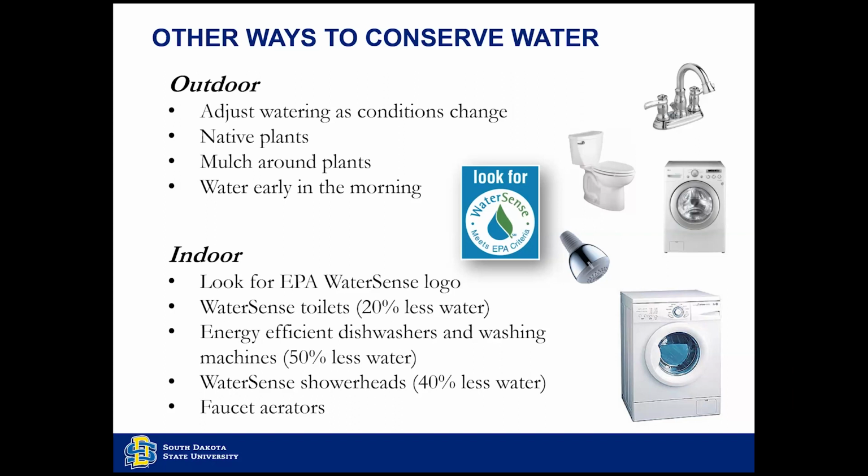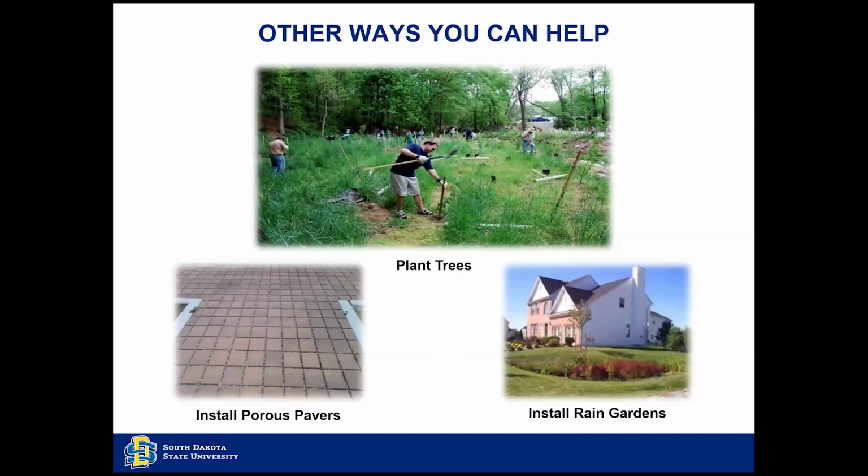And whenever you do this, both indoor and outdoor, and multiply it across a community, you end up in situations where you are realistically able to reduce how quickly you have to increase your capacity for infrastructure and things like that, because you have reduced the demand. Other ways you can help: planting trees, installing porous pavers, installing rain gardens, really any way that you can get water into the ground versus having it run off.